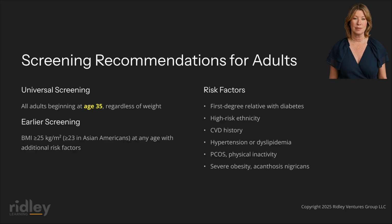For adults with overweight or obesity, defined as body mass index of 25 kilograms per meter squared or higher, or 23 kilograms per meter squared or higher in Asian Americans, screening should be considered at any age when additional risk factors are present. These risk factors include first-degree relative with diabetes, high-risk race or ethnicity, specifically African American, Latino, Native American, Asian American, or Pacific Islander, history of cardiovascular disease, hypertension with blood pressure 140/90 or higher or on therapy for hypertension, HDL cholesterol below 35 milligrams per deciliter, triglycerides above 250 milligrams per deciliter, women with polycystic ovary syndrome, physical inactivity, and clinical conditions associated with insulin resistance such as severe obesity or acanthosis nigricans.